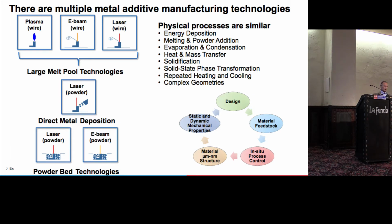So there are a bunch of different additive processes. Some of them use a powder feed. Some of them use wire feed. Some of them use a plasma. Some use an electron beam or a laser. All of them involve some sort of feedstock, a basic material that's being melted or sintered to form the new geometry you want to get out of it. So there are these melt pool technologies, direct metal deposition, where you're blowing the powder and melting it in flight as it goes and adheres to the new part.